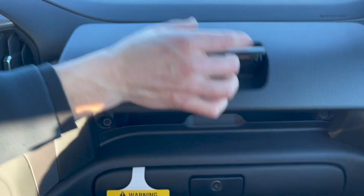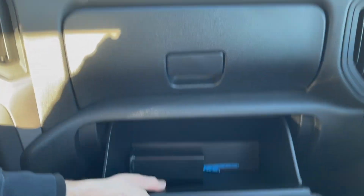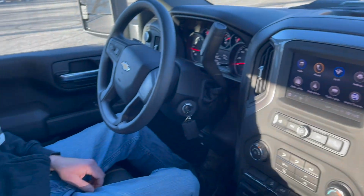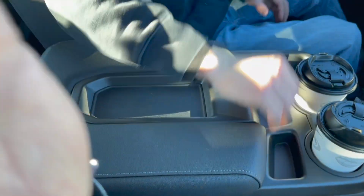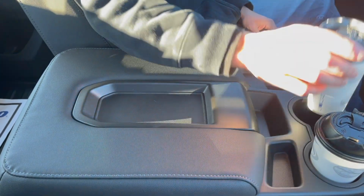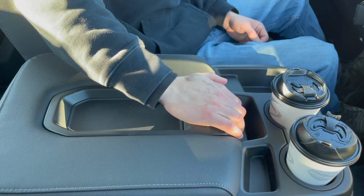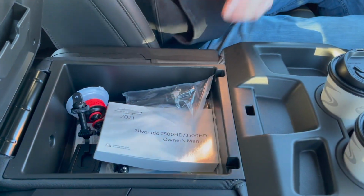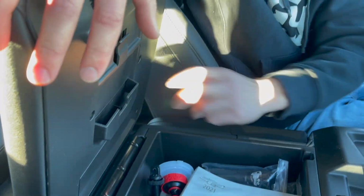Then you got your top glove compartment and your bottom glove compartment. Then you got here in the center your normal center console, normal little cubby holes. You can put your coffee here. You can flip this up to have a seat, so if you need a third person in the front here. You got your normal books about the truck, and you can put business cards here.